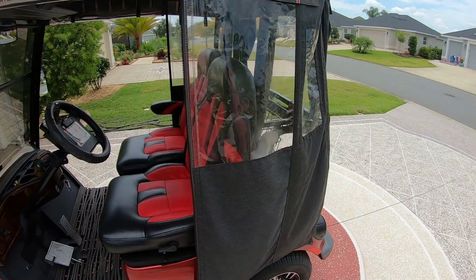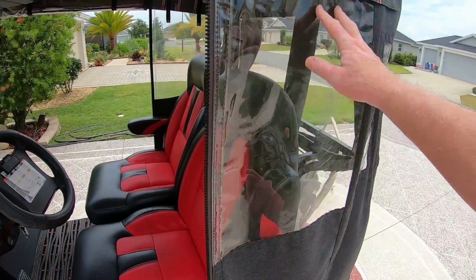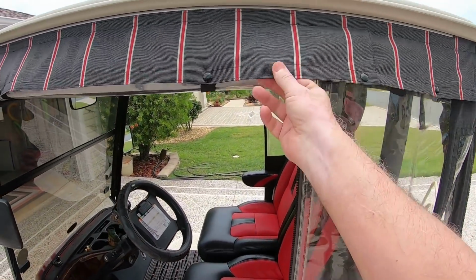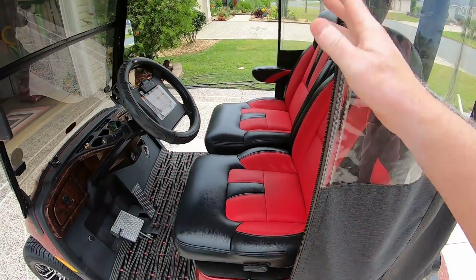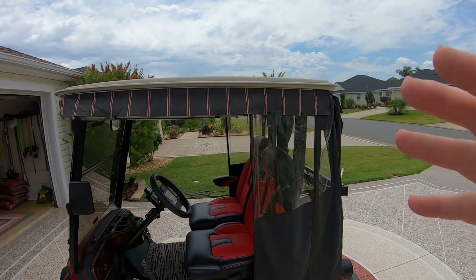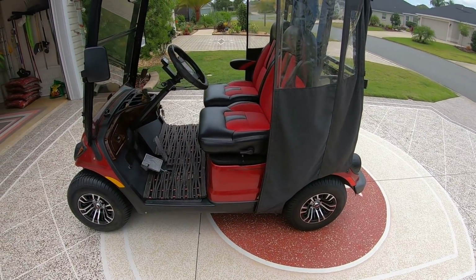This cart is 5 years old now. This is my last year of warranty, I think. And as you can see, in 5 years, it's still in good shape. I had this put on to hide this. You can get these any color you want. I got it to color match my golf cart the best that they could. I mean, that's just my idea. You can do whatever you want. So these are just some of the things you have to decide when you order a golf cart.